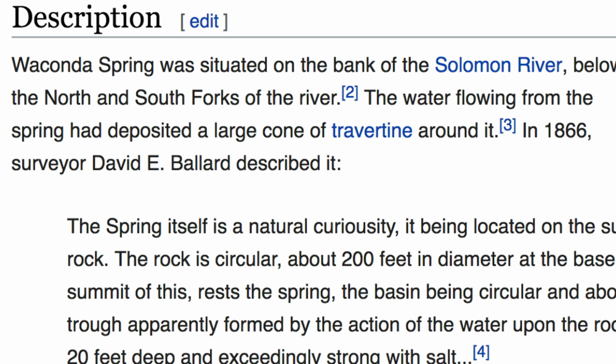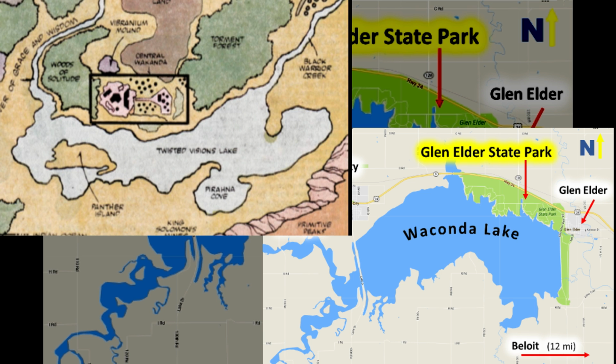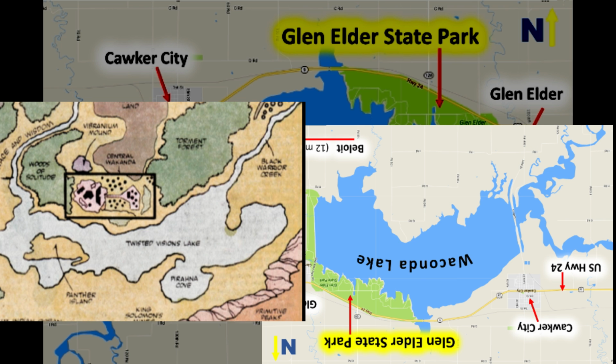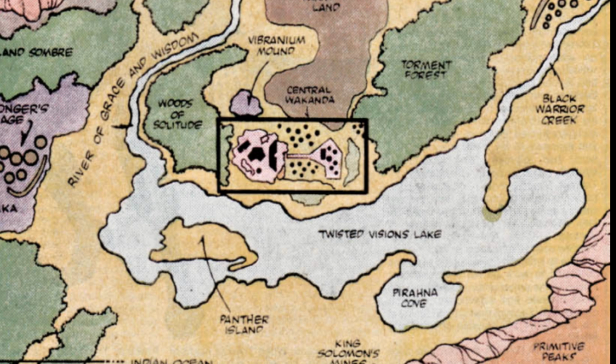Alright, now one more thing I just want to highlight, you can decide whether it's coincidence or not. I was looking at Lake Wakanda on Google Maps, right? As you can see, it looks very similar to this lake in the fictional Wakanda, which is Twisted Visions Lake. As you can see, it has here in the bottom the Piranha Cove, and you can see Wakanda Lake kind of sticks out there as well. And a river that goes up, the Grace and Wisdom River, or the Solomon Forks of the Solomon River. It's very similar. Are they hijacking something and creating a fairy tale? You tell me.